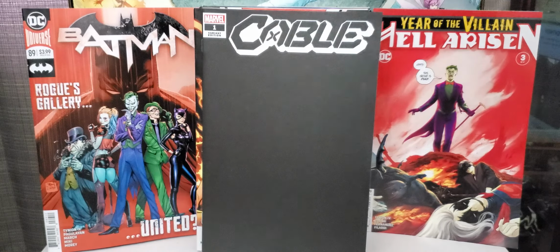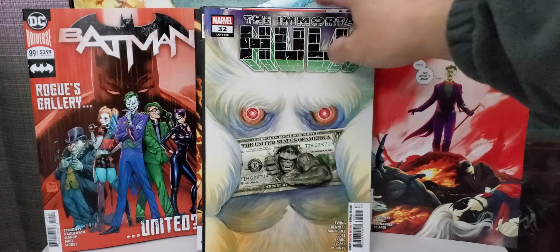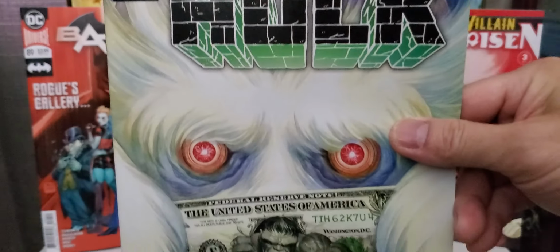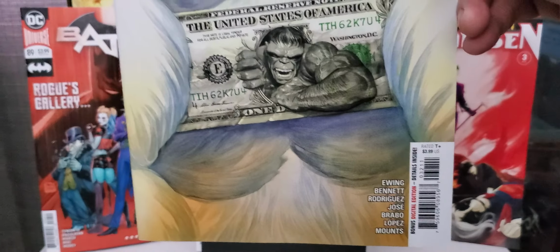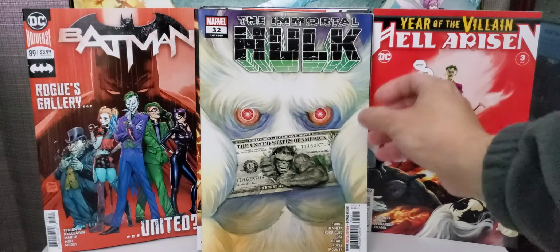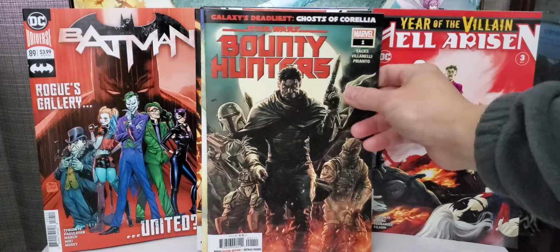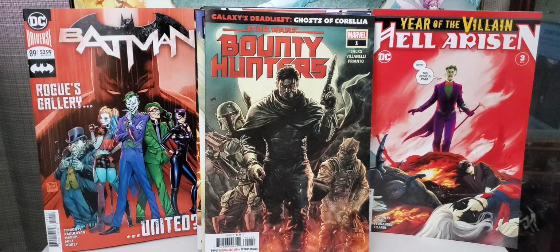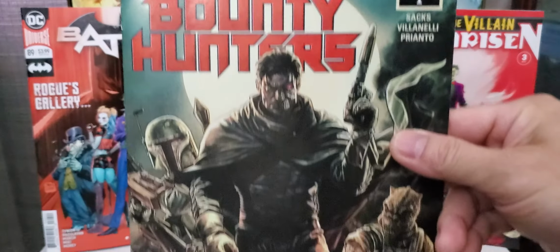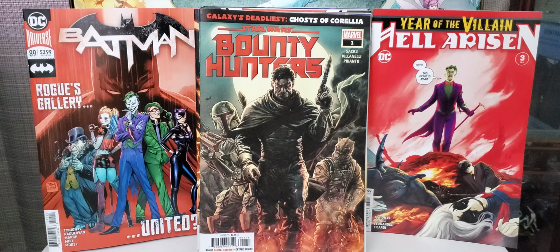Next up is the Immortal Hulk. This is issue 32. Immortal Hulk's been okay. Lately it hasn't been that good. But I'm looking forward to reading it anyway. Hulk on the dollar bill. All right, next up is Bounty Hunters, number 1. Cover is cool. So looking forward to reading this one. I like the Bounty Hunters. Bounty Hunters were pretty good.